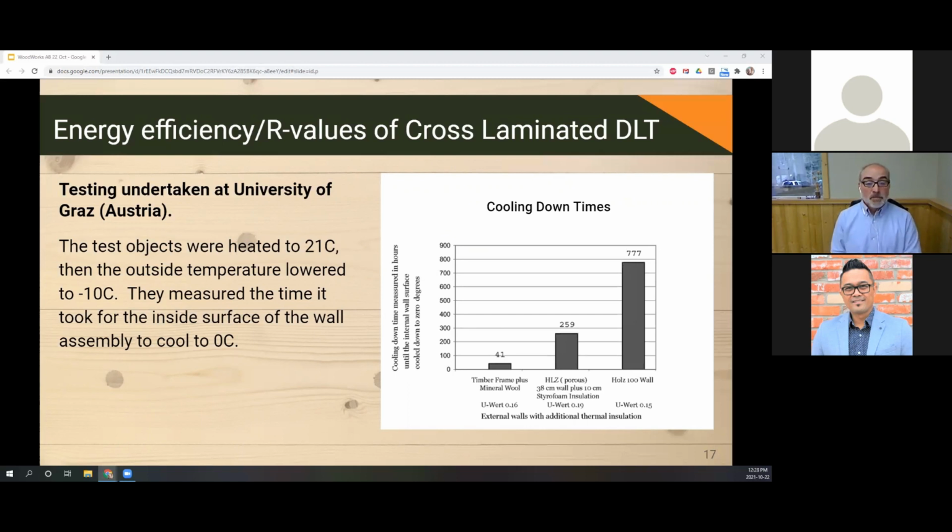And the way they tested, 3 different wall assemblies. One was a passive house wall, one was a brick wall with styrofoam insulation, and the other one was a solid wood wall with wood fiber insulation. They all had a similar R value between R36 and R38. So they heated up those wall assemblies to 21 degrees, and then dropped the outside temperature to -10, and measured how long it would take for the cold to creep through the wall until the inside surface is 0 degrees.